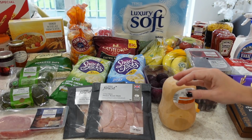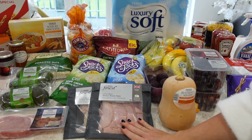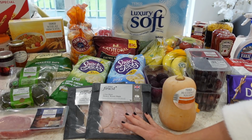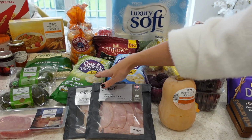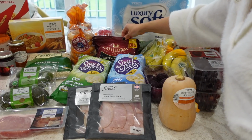Over here we have got some of the kids' school lunchbox things. So we've got some ham. They like to have ham and cheese wraps. I've already got loads and loads of wraps. I just bulk buy those and keep those in the freezer so I never run out. I've got some Snacker Jacks. I've got sour cream and chive, and I've got salt and vinegar. I have got a big block of cheese.